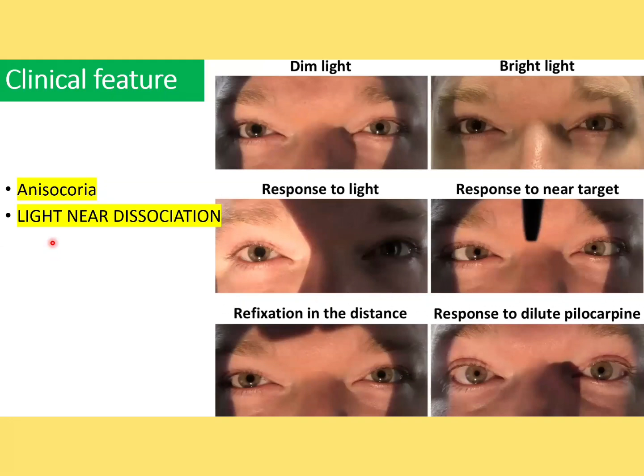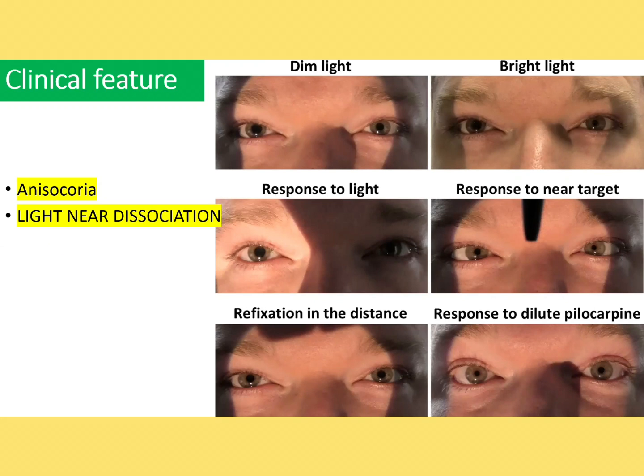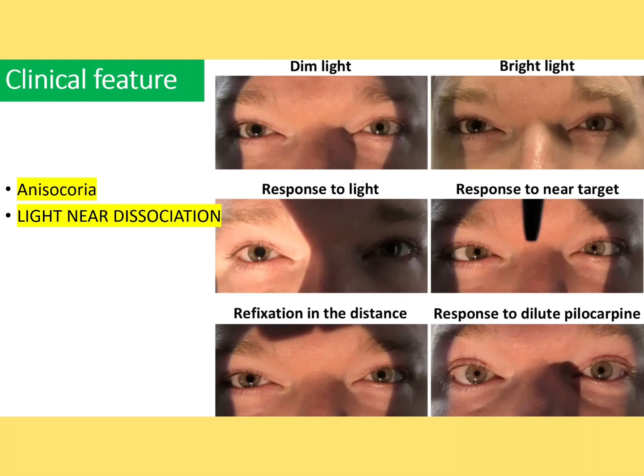Light-near dissociation in Adie's tonic pupil refers to the way the affected pupil responds differently to light compared to focusing on near versus distant targets. Normally, when exposed to bright light, our pupils constrict quickly to reduce the amount of light that enters the eye, which helps us to see clearly and comfortably. In someone with Adie's tonic pupil, the nerve fibers that control this response to light are damaged at the ciliary ganglion. As a result, the pupil remains larger than normal and reacts slowly or minimally when exposed to bright light. This can lead to discomfort in bright light, so the patient will have photophobia symptoms. However, when the person focuses on a near target, the pupil constricts more effectively. Why?